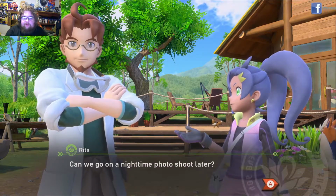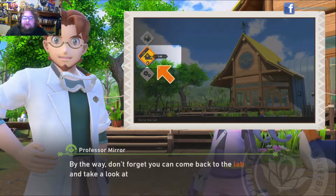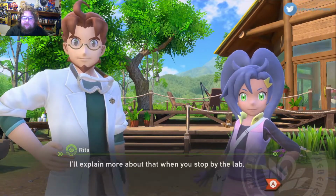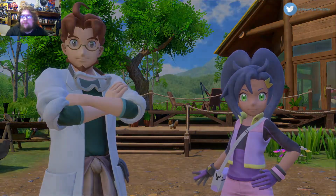Can we go to a nighttime photo shoot later? Not yet, but soon, after a little more practice. Also, by the way, don't forget you can come back to the lab and take a look at your photo decks anytime. I'll explain more about that when you stop by the lab, anyway. Well, don't let me keep you any longer. Go have a good time and snap some photos. Yep.